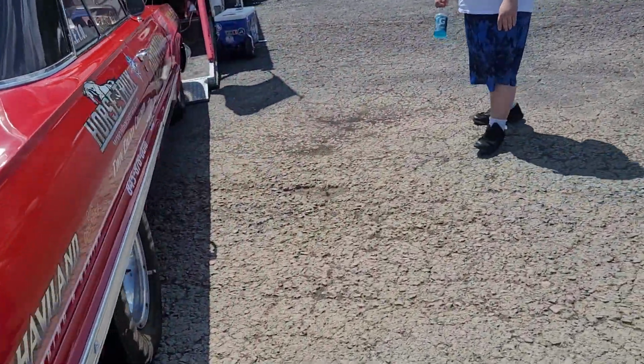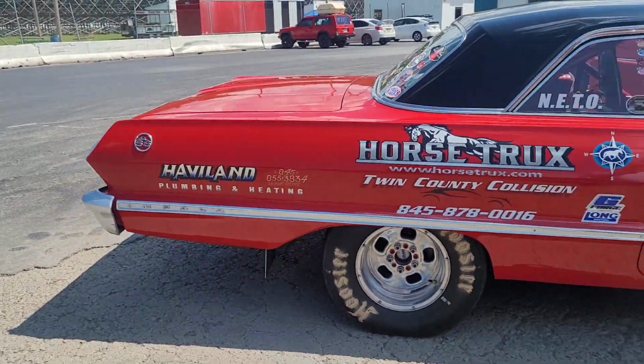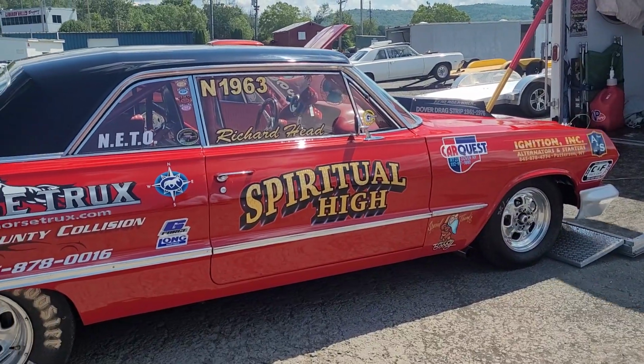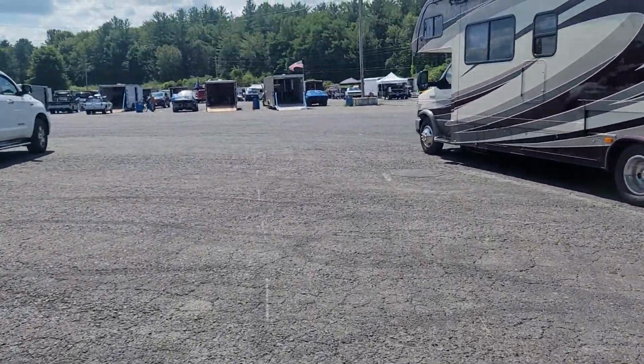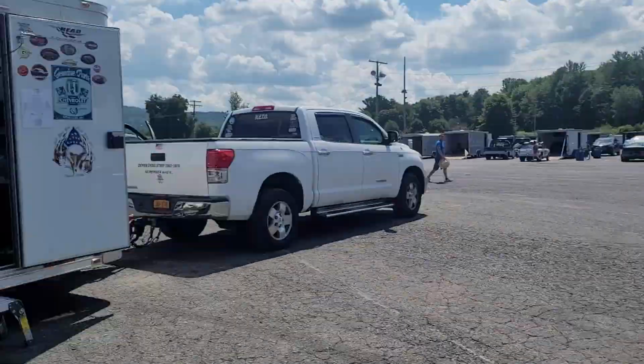Something nasty's running over there. Had a beautiful car. Yeah, a little pit bike.